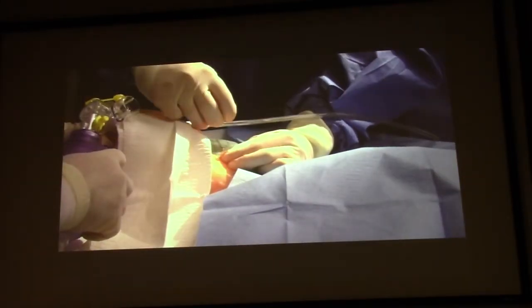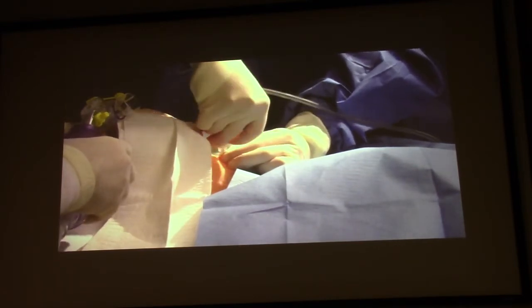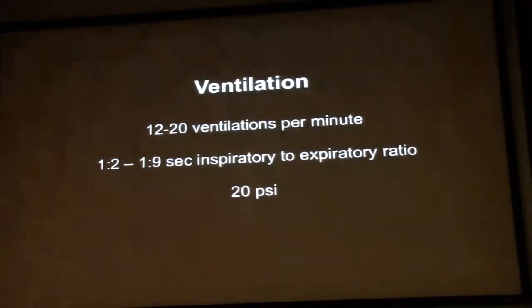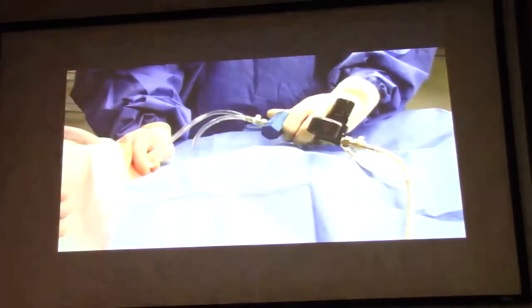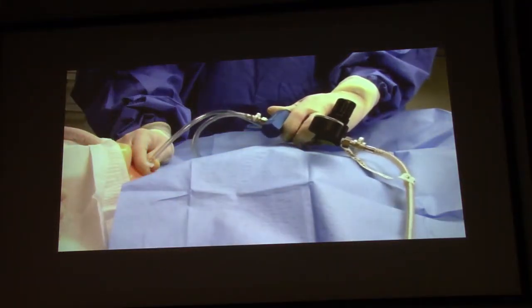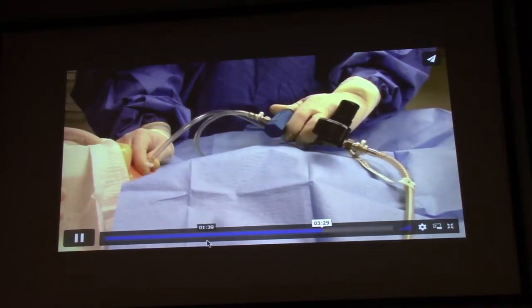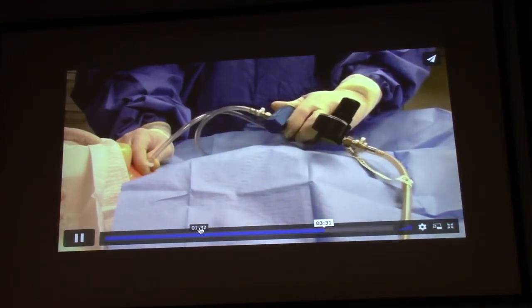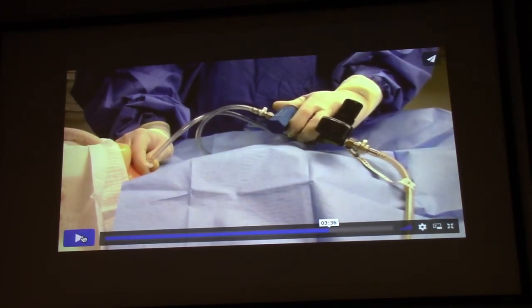Maintaining the catheter in position, connect the jet ventilation tubing to the catheter. Ventilations are provided by depressing the trigger of the jet ventilator. The goal is to provide 12 to 20 ventilations per minute. Adequate time must be provided to allow the patient to exhale via spontaneous chest recoil. Exhalation and CO2 removal can be accentuated with gentle manual chest compression.